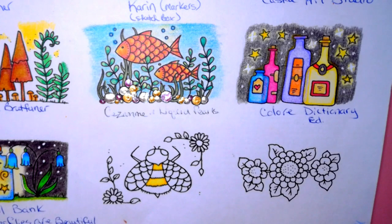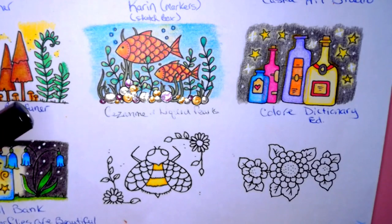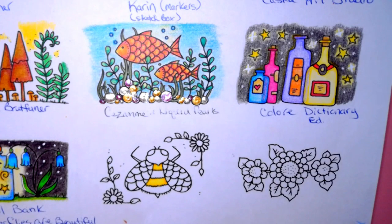All right, so we've got the yellow done. Now we're going to do some black because it's a bee and we need black on a bee. And I'm sharpening this on the wrong table, so you guys are probably shaking like a leaf there.